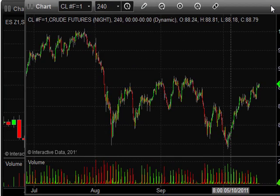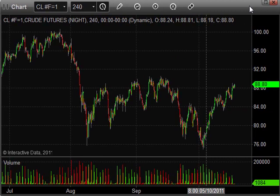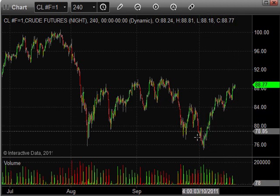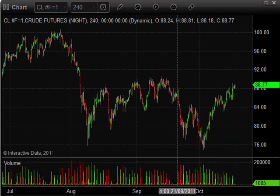Anyways, the U.S. dollar has been selling down since yesterday afternoon, and that's what really helped boost the equities and commodities market. Crude oil. This is the 4-hour chart of crude oil. It has continued to work its way up.